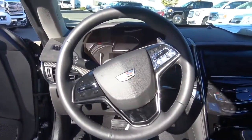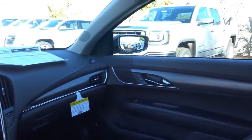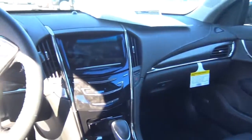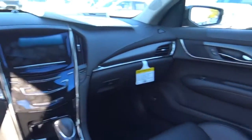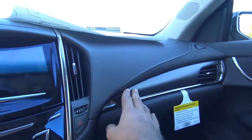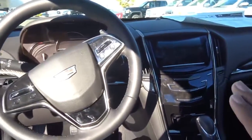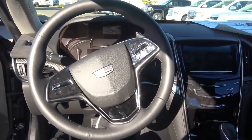All right, now stepping inside of the ATS Coupe here, as you can see, this is a beautiful interior design. I really do love the Cadillac CUE head unit. It makes the interior much more modern looking. And I love the Recaro front seats. You also get this low gloss carbon fiber trim, which runs throughout the whole interior, which is quite nice. But overall, the interior design of the ATS Coupe is certainly competitive for its class.